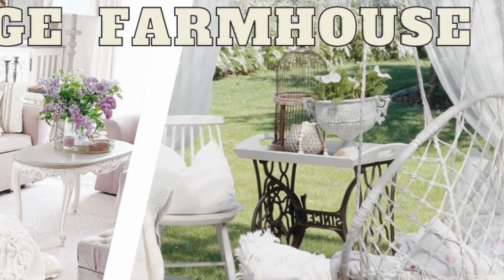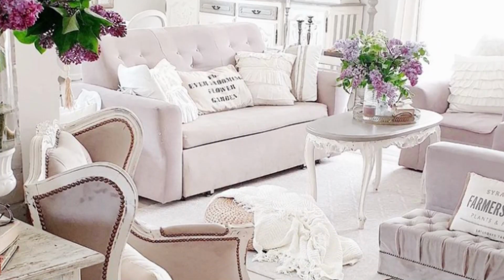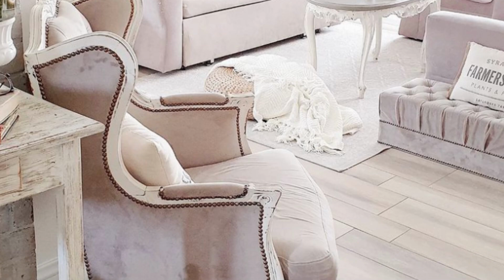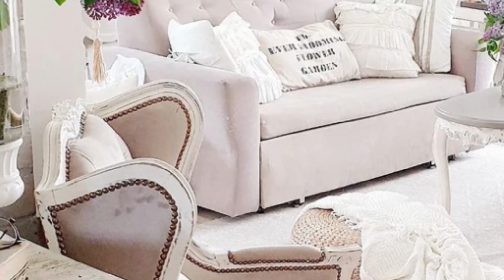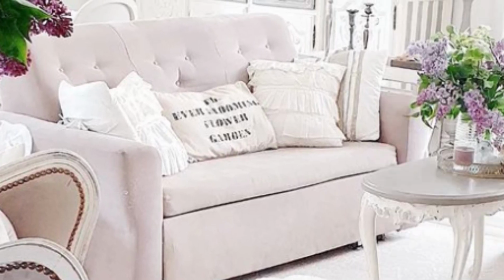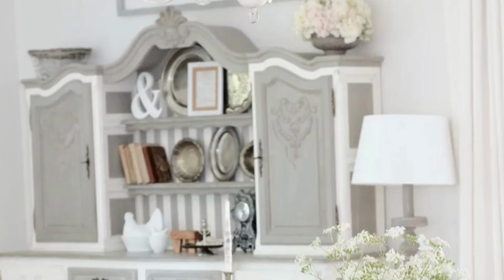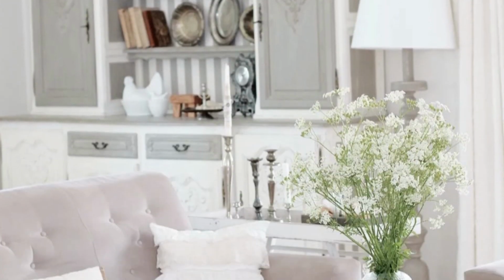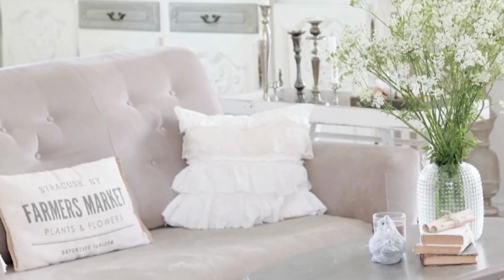to create the cottage farmhouse look. It is, without a doubt, one of my favorite styles of decoration. If you love it too, keep watching the video because I have some awesome home inspiration to share today. I would like to introduce you to Kasia's house.